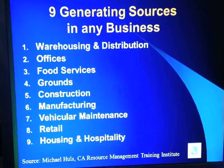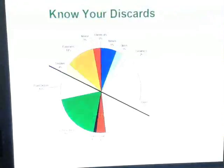Michael Hulls from the California Resource Management Training Institute developed this slide of 9 generating sources in any business. It's a great checklist for any business or institution to look at their operations, and you'll find that most of these sources of activity have different types of materials generated at any particular business. And by looking at each of these sources, you'll help identify where you can stop the wasting by redesigning the processes that are currently leading to materials going into landfill.